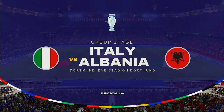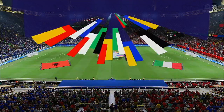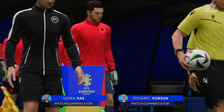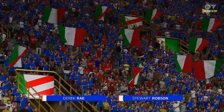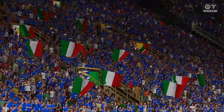Well, nights like these are just what you hope for as a spectator. A warm welcome. I'm Derek Ray, positioned here on the commentary gantry, and alongside me at the microphone is Stuart Robson. And today it's the opening game in this particular group at the Euros. It's Italy, and they take on Albania.